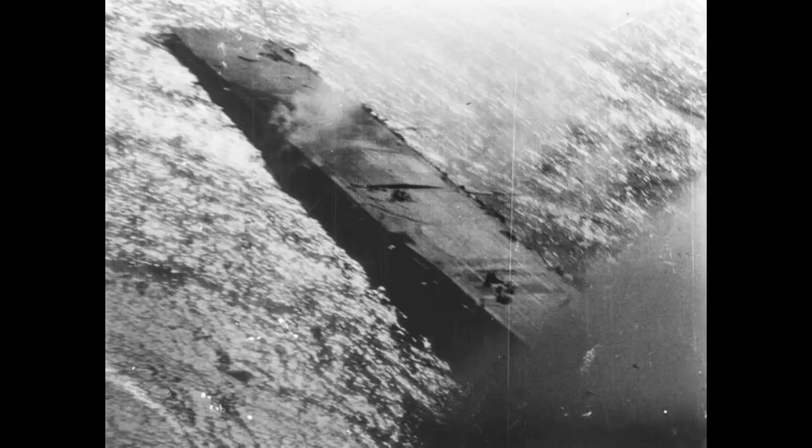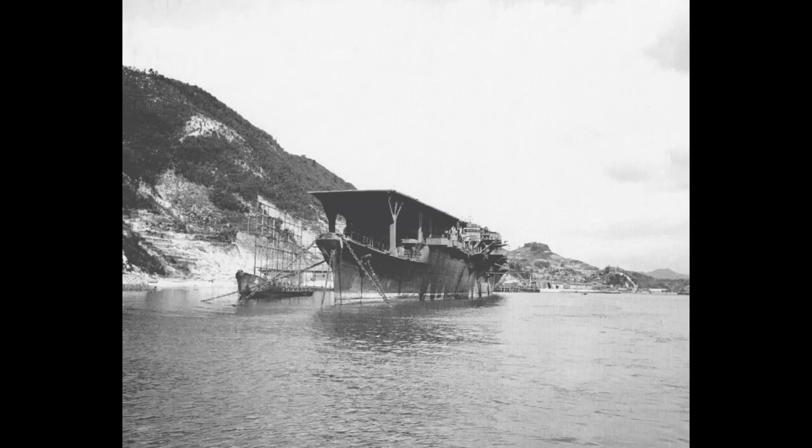In fact, Ryuho didn't leave again until October 25th, 1944, meaning she wasn't part of the Northern Force for the Battle of Leyte Gulf. Instead, the ship was sent to Formosa, modern Taiwan, on a transport run. This would prove uneventful, with the carrier returning to Japan by November 2nd.